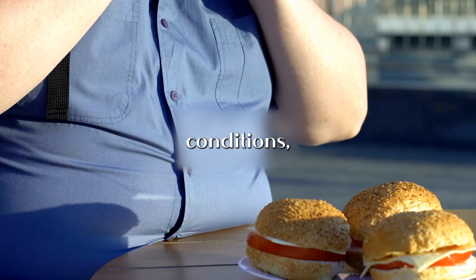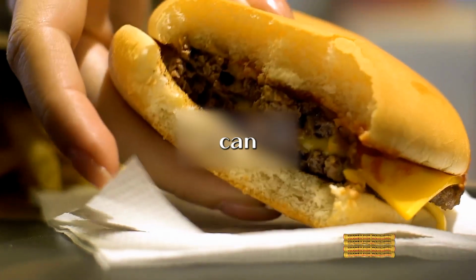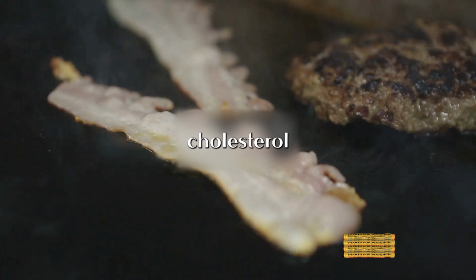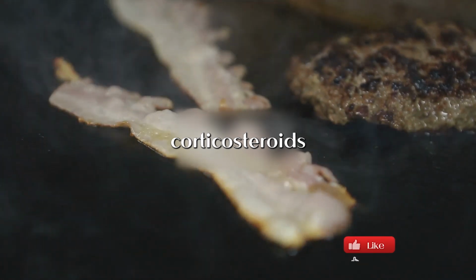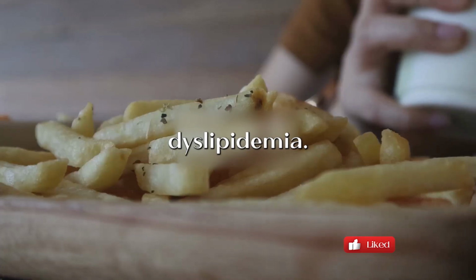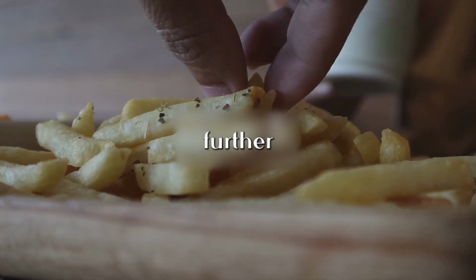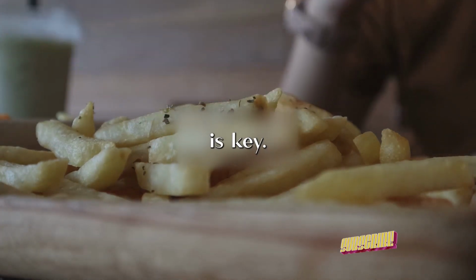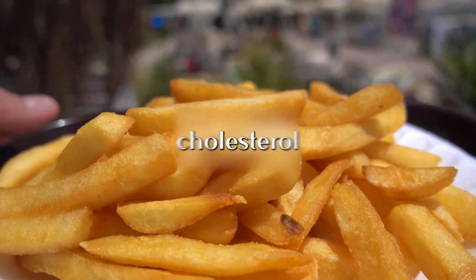Moving on to medical conditions, diseases like diabetes, hypothyroidism, and certain liver or kidney diseases can contribute to dyslipidemia. These conditions can disrupt the body's ability to manage cholesterol levels effectively. Lastly, certain medications, such as corticosteroids and some types of hormone therapy, can also impact cholesterol levels, potentially leading to dyslipidemia. Each of these factors can independently or collectively contribute to the onset of dyslipidemia, further underlining the complexity of this condition. But remember, understanding these causes is key. It equips us with the knowledge to make informed decisions about our health and take appropriate steps to manage cholesterol levels effectively.